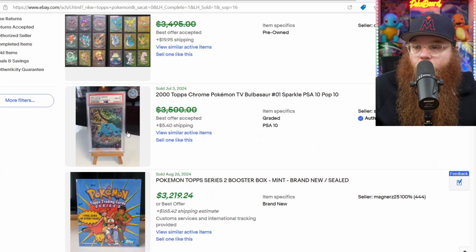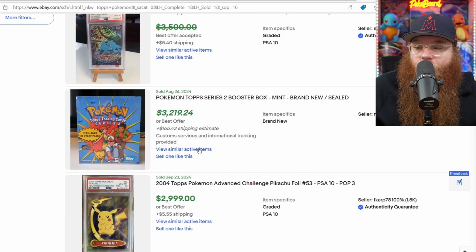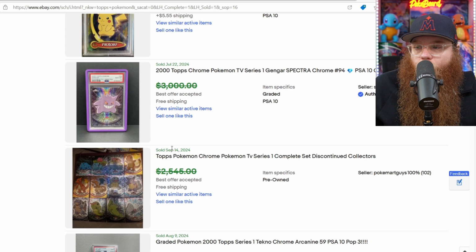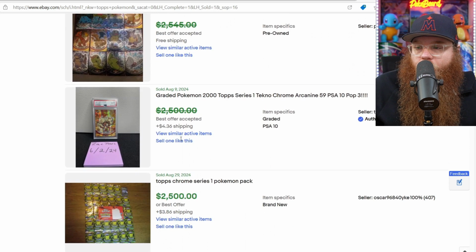We got the Bulbasaur in a PSA 10 Sparkle. Pop 10, $3,500 or best offer. Oh, there we got an Advanced card, the ones you're talking about. The Pikachu in a 10 sold for $2,999. Pop 3. Wow. Super crazy. Series 1 Spectra Gengar. Sold for $3K or best offer.